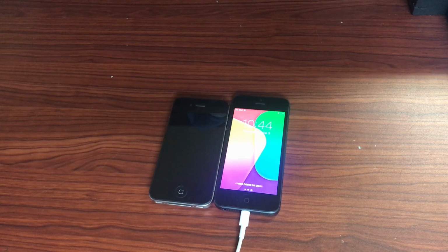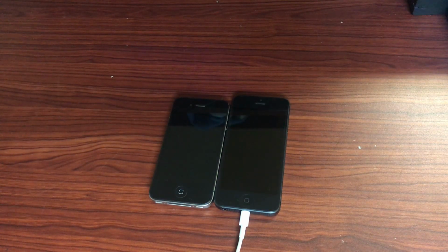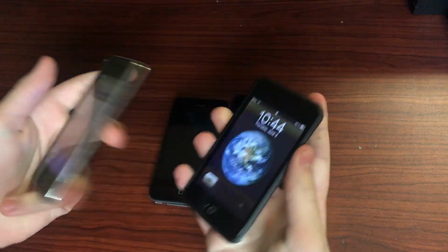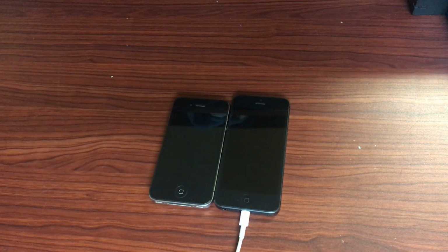On top of that, I also purchased a first generation iPod Touch and a third generation iPod Touch, which you get to see right now a little preview of as a reward for watching to the end. There we go. And I have unboxing videos and jailbreak tutorials already recorded for both of them, as well as an iPhone 3GS jailbreak tutorial. So that'll all be coming out in the coming weeks.